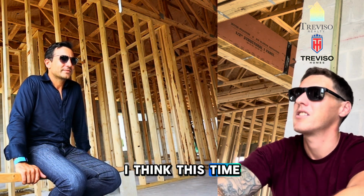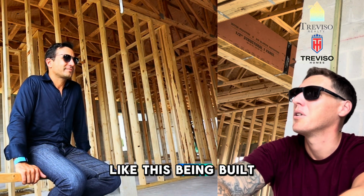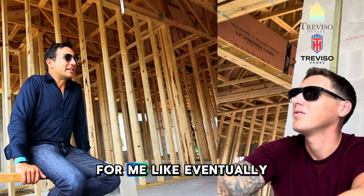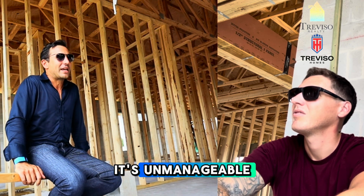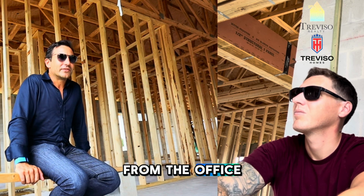I think this time next year, there's going to be 3 or 4 houses like this being built. Should be a beautiful thing. 100%. I think the goal for me, eventually, if Mike can get down here, would be great in the next couple of years. If it gets to a certain point where it's unmanageable by one person, and just quarterback everything from the office.